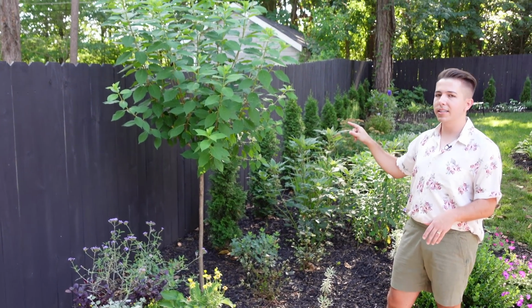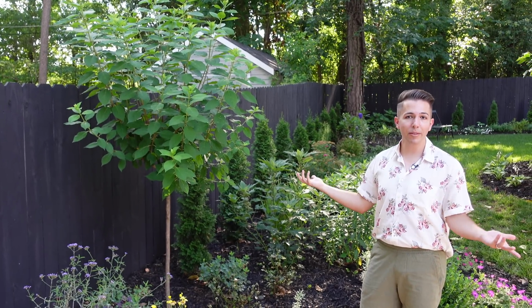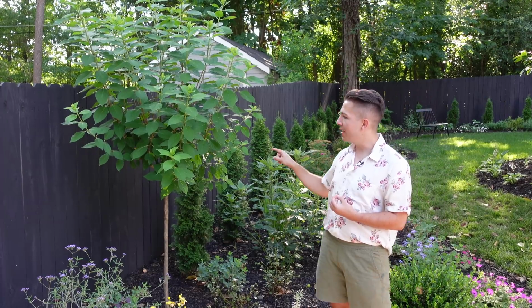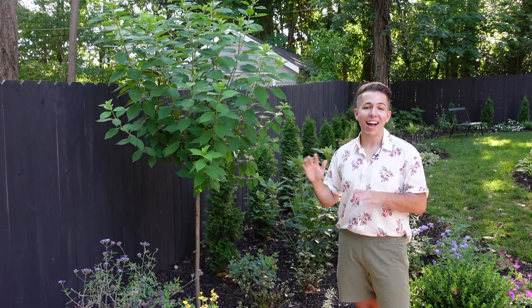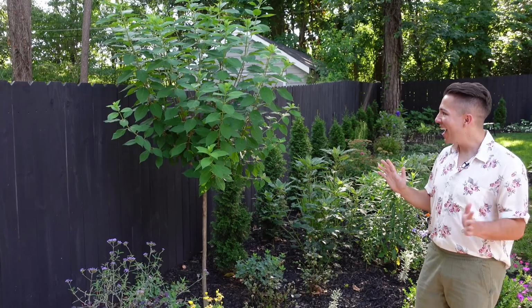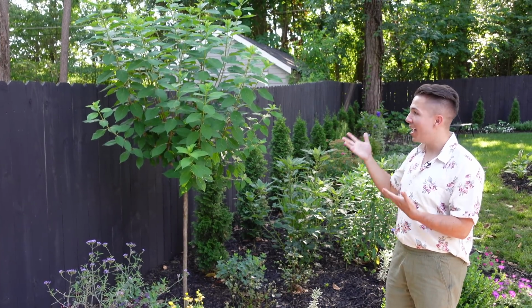You may also hear these referred to as Hydrangea standards. That's just a fancy way to say that it is in a tree form and not a bush. So we got this hydrangea from Brian's mom's garden. She actually trained this into a tree herself. I don't know how she did that. She worked some crazy garden magic on it, and it's a pretty straight trunk. And it is a tree.